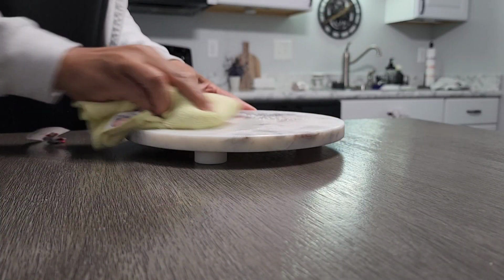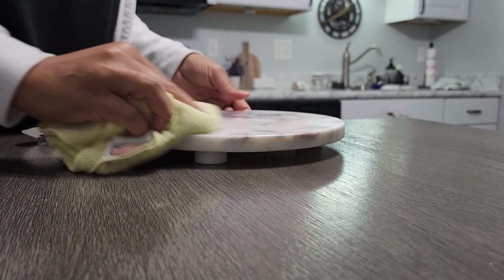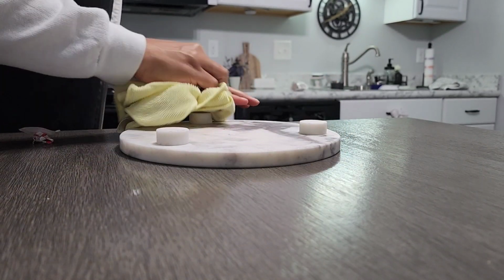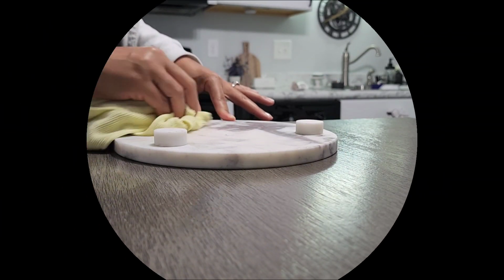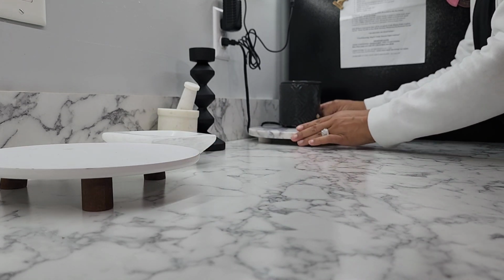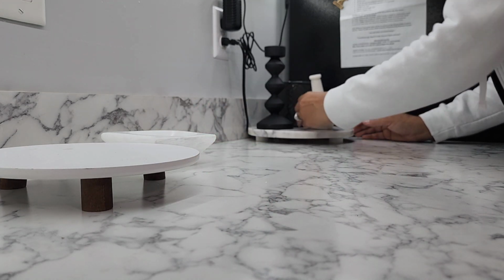Before I even begin decluttering for my mental health, I wanna just go ahead and get this little marble tray set up. I'm gonna put some decor on it. It's not the decor that's gonna be on it, but eventually I will create this nook to be really beautiful and special. But for right now, I don't have time for that, okay?